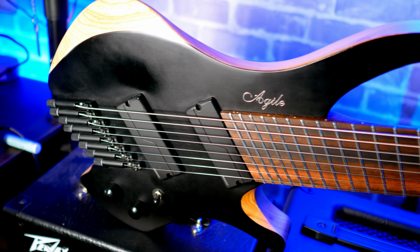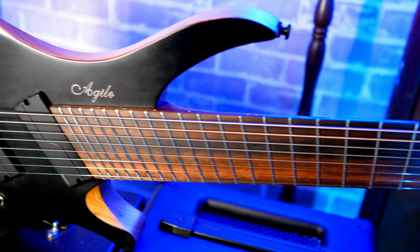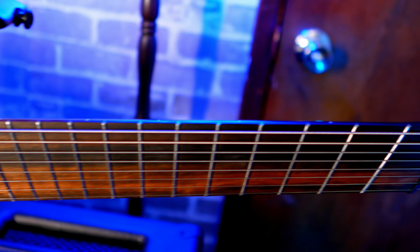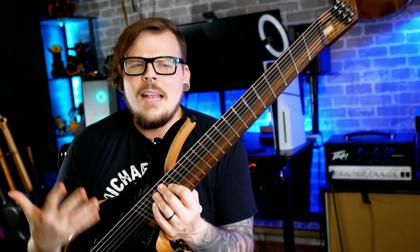It has a super aggressive scale length. On the low end here, it's 28.5 inches, and on the high end, it's 25.5 inches, which is really, really nice because it keeps this low 8 string super taut. So right now, I think it's down to E, and it's super, super tight, like any other string on the guitar. A real problem with 8 string guitars is that when you have anything less than 27.5 inches, it gets really wobbly when you tune this thing down to E. But with a scale length this aggressive, it's extremely tight and feels amazing.